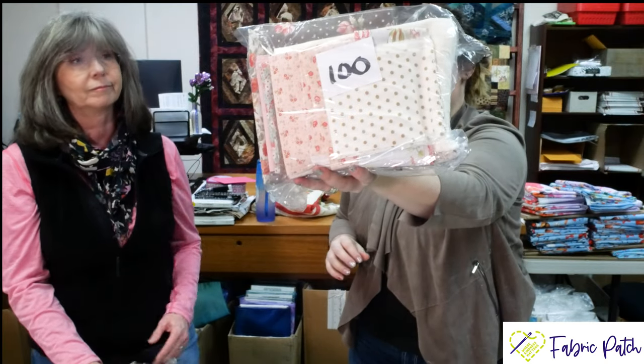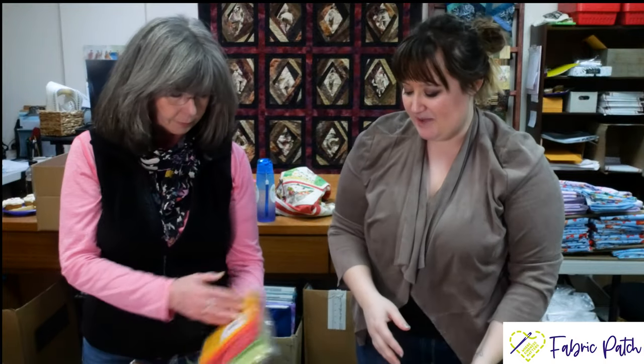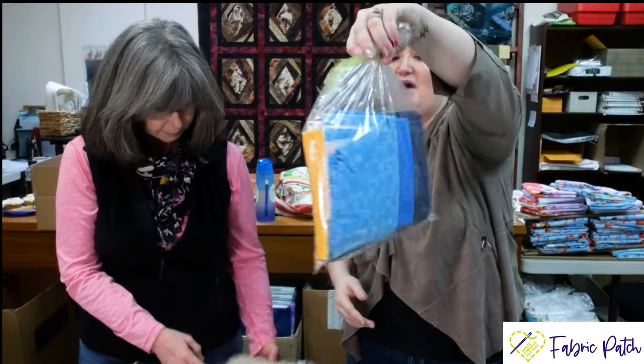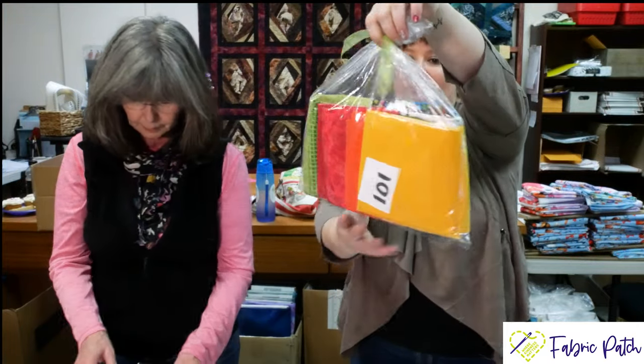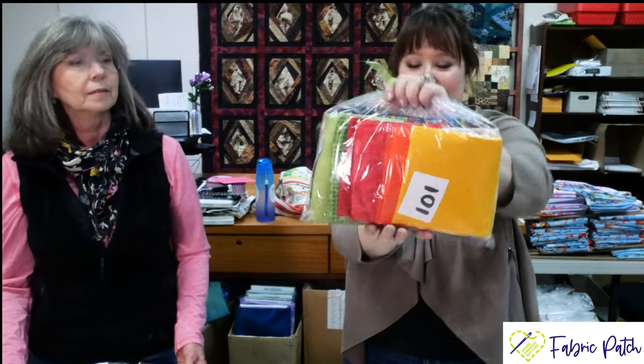That's beautiful. The number 100. Very pastel, very three sisters. If you like the pastels. Lovely. 101. If you guys watched my Toothless Twofer YouTube video, this looks like it might have been remnants and scraps from when I made the quilt.